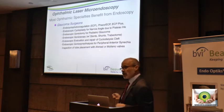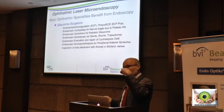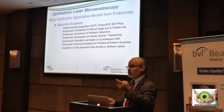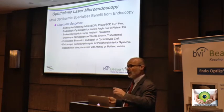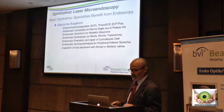Inspecting tubes, particularly placed via pars plana, to ensure that the tube placement is optimized with no chance of occlusion. When tubes fail, using the endoscope to inspect that tube end, often there'll be an occlusion that can be easily removed instead of subjecting the patient to a more complicated secondary surgery.